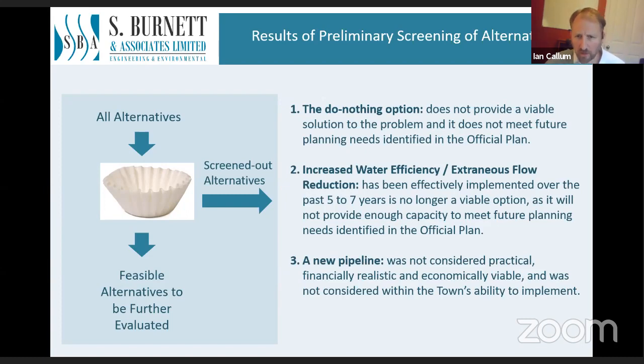So the do nothing option was one of the options that was screened out using this preliminary screening, given that it doesn't provide a viable solution to the problem and it doesn't meet future planning needs identified in the official plan. And given how tight the current treatment capacity is up against the current demand, the do nothing option wasn't considered viable.